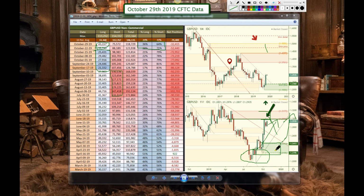We can't just buy down here blindly. We have to wait for certain things to play out on the charts. And once they do, then this trade setup will be validated. And then we can take advantage of that momentum.